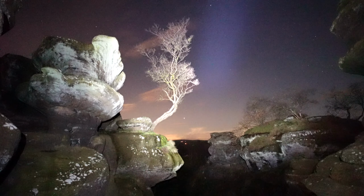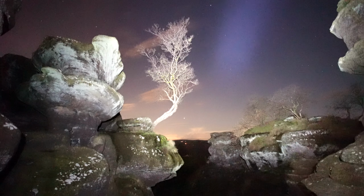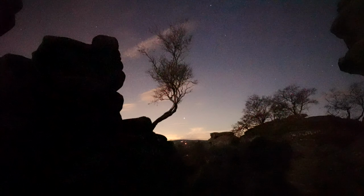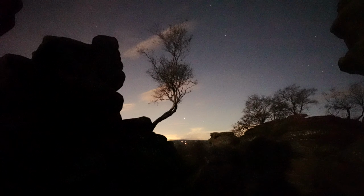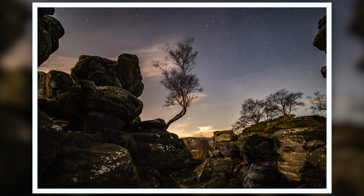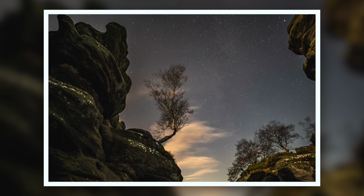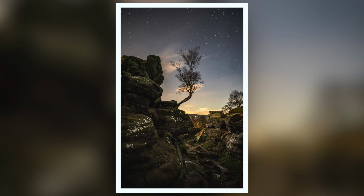And this here is the reason that I wanted to come in here, and I've wanted to come in for so long. It's this tree growing out of a rock that I've seen on a few people's Instagram shots, and I really wanted it. I knew it would look good with some stars behind it. But saying that, after I got there, I really struggled to get a decent composition with this tree. I've taken a few different angles and I really found it difficult. You can also see just a little bit of Milky Way there.